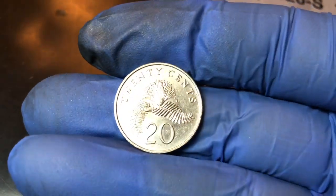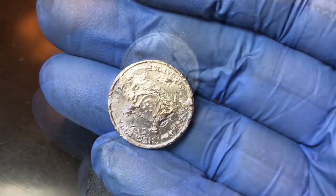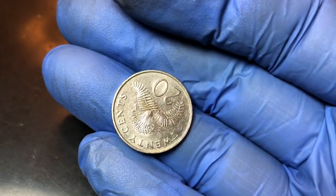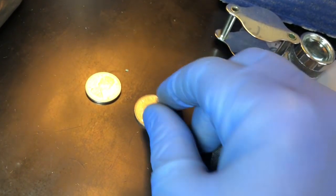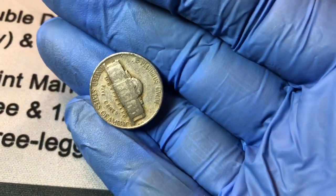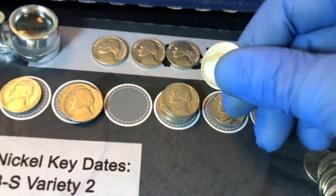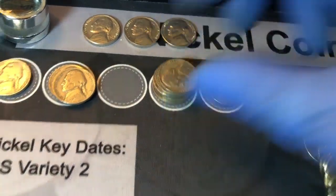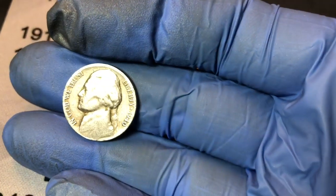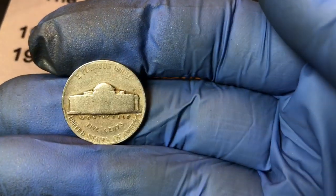And we've got a 20 cents from Singapore, 1997. We'll take it. No 09s, but 2 foreigns. Roll 41, and guess what? Yet another 1946 out of Philly, Jefferson nickel. Roll 47, we have our second oldest nickel of the box, and it is a 1940 San Francisco.